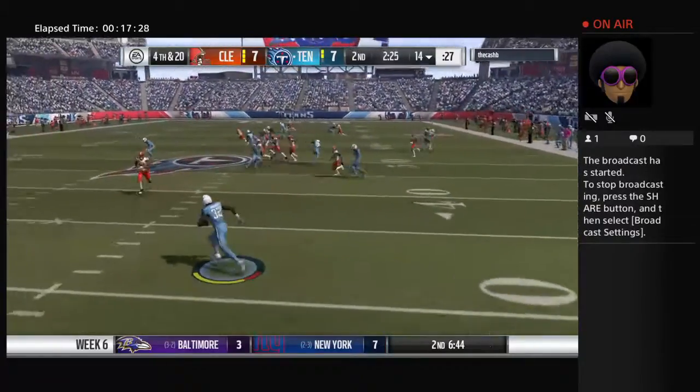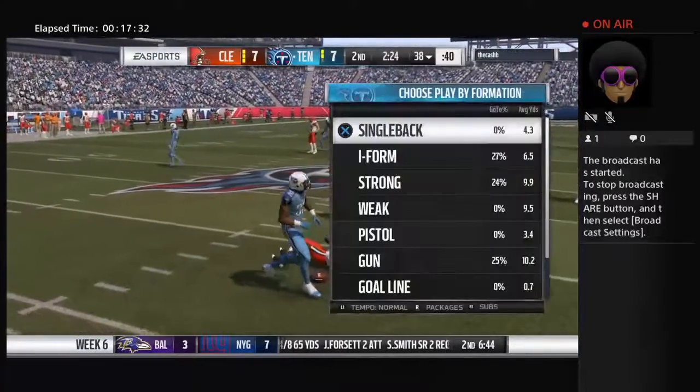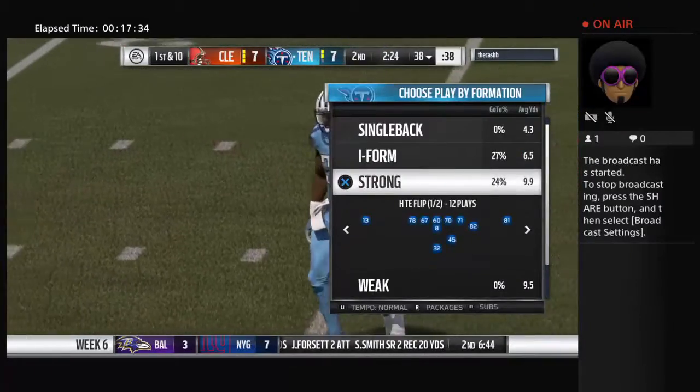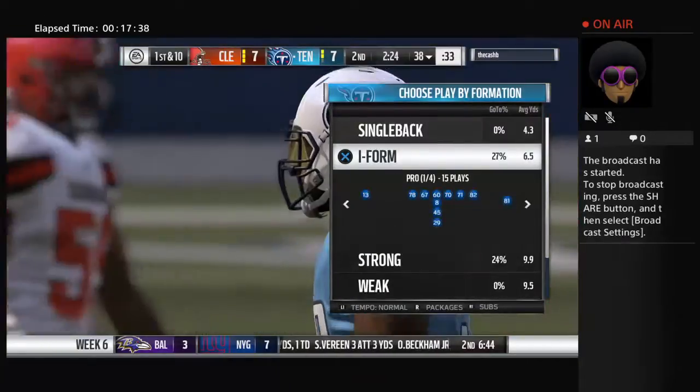Fielded just inside the 30. We'll call that a punt of 54 yards. Well struck. And it'll be Titan football. And here comes Tennessee as they get set to take the field.